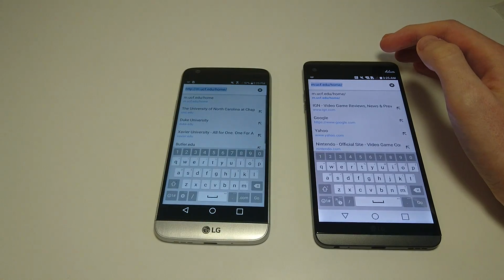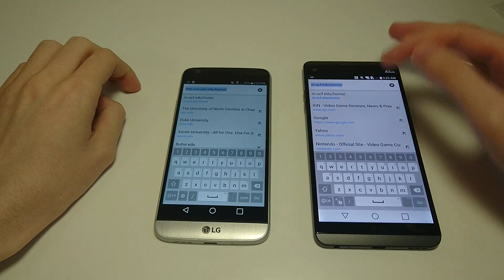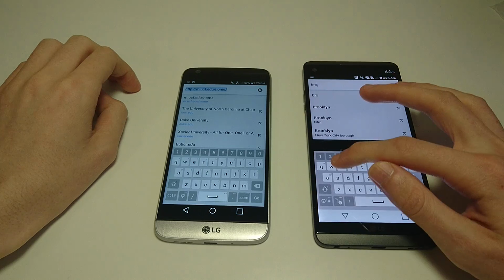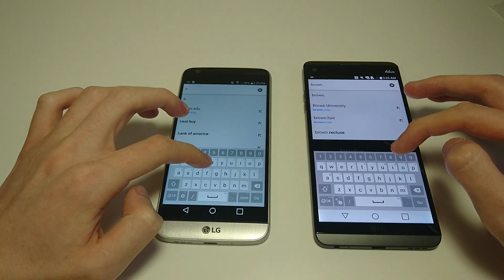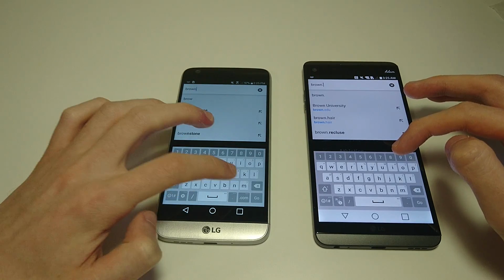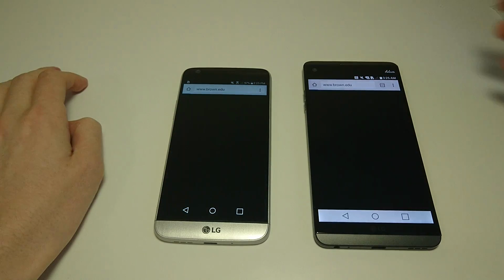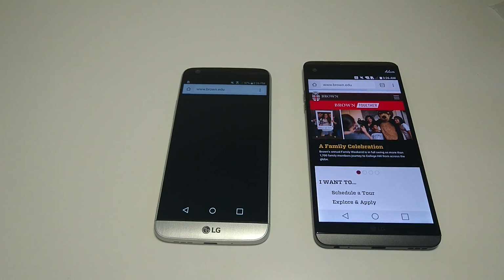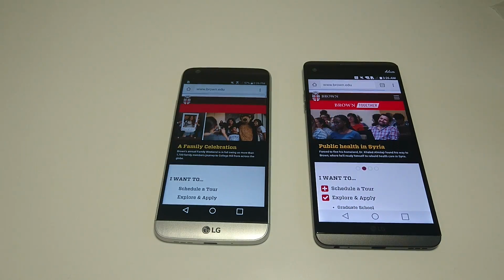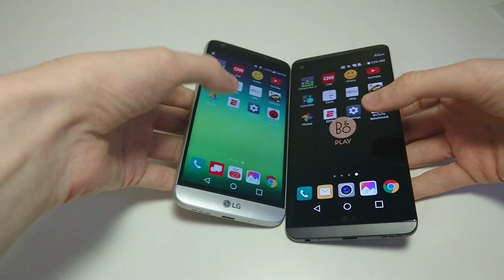We'll do one final one. We'll do Brown. We'll do Ivy League. Alright, it's Brown University. Again, faster on the V20, and I did do a couple practice tests. I got the same exact results. For the most part, the V20 is faster loading apps, is definitely faster web browsing. Alright, so let's look at next up. We'll do multitasking in a second.